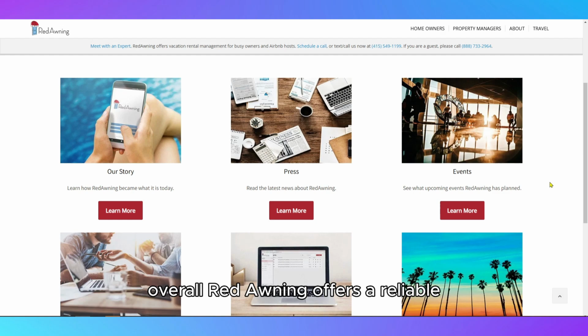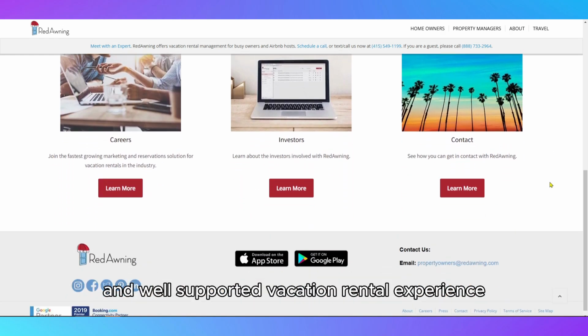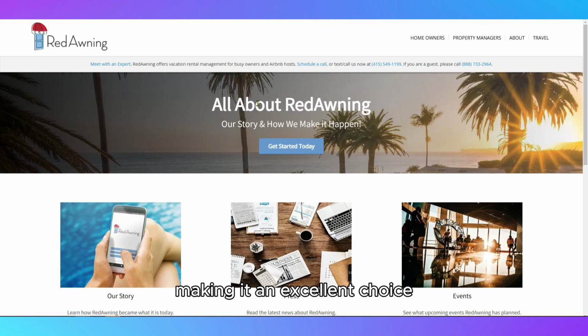Overall, RedAwning offers a reliable and well-supported vacation rental experience, making it an excellent choice for those who value convenience and quality.